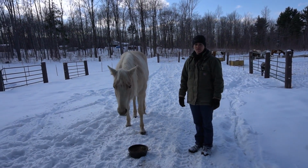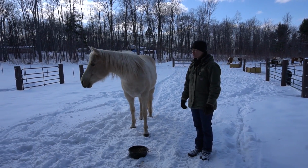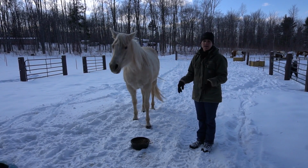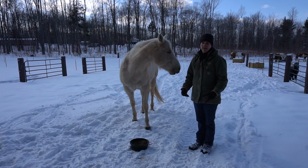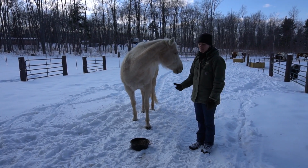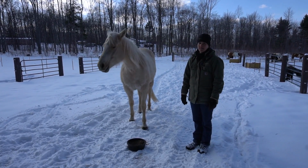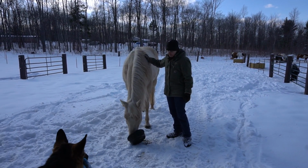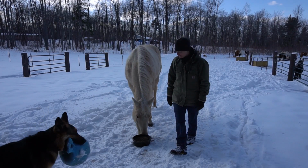I typically ride this horse almost daily. So usually when I do give her her grain, I bring her in, and she's in because I'm riding her, and I do feed her in a stall. But if I happen to be feeding on a day where I'm not riding her, she eats her grain right here. She's one of my favorite horses to ride.